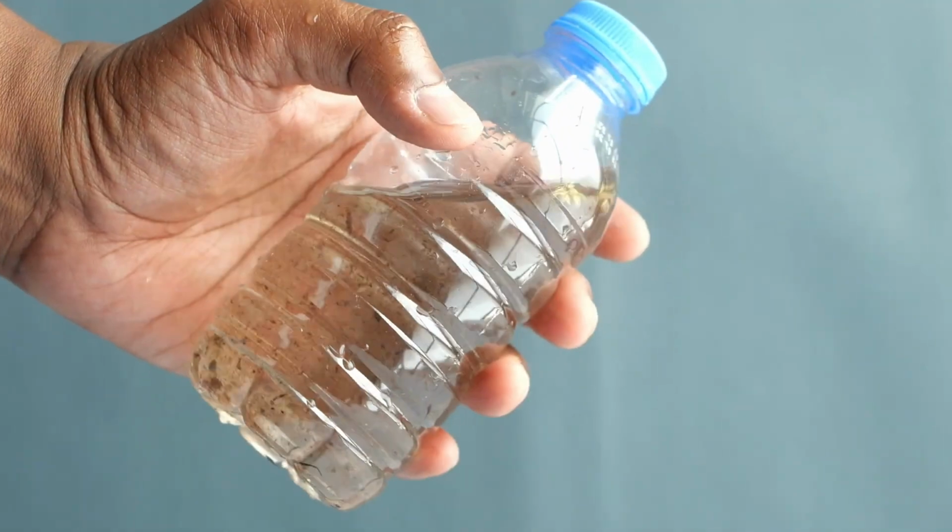Now, the problem is, not all bottles handle acid well. With plastic, stainless steel, and aluminum bottles, acid can react with materials, leaching harmful chemicals into your water. It can also mess with the taste, making it less enjoyable to drink.